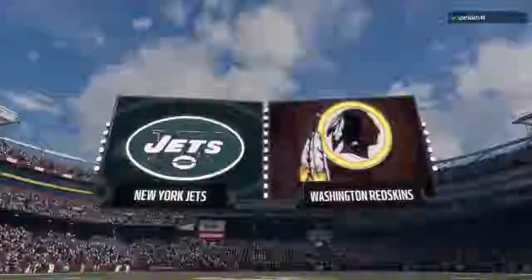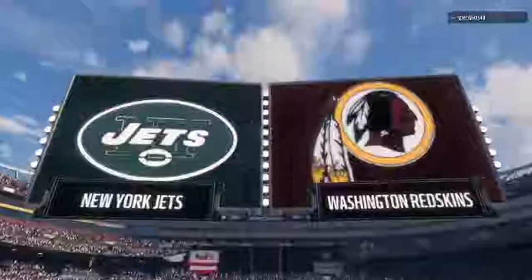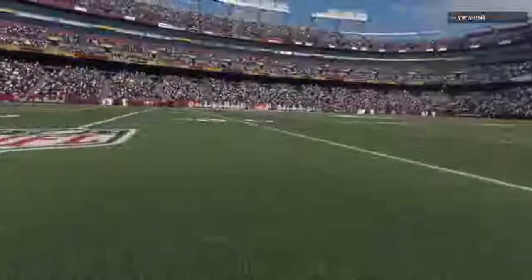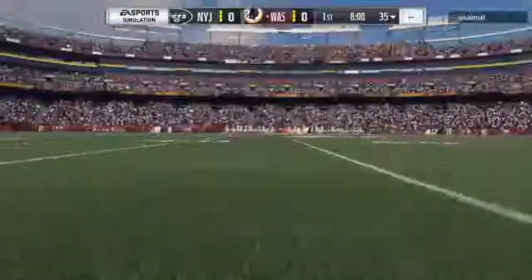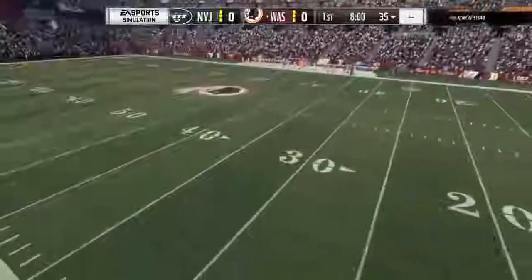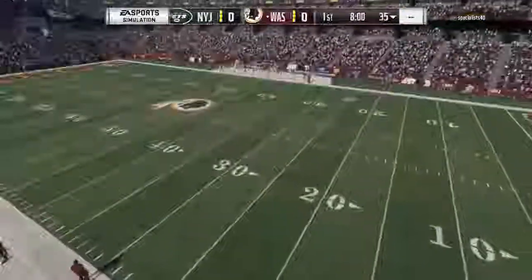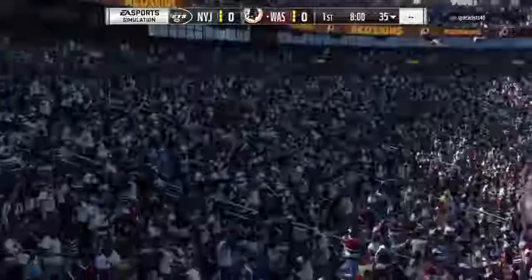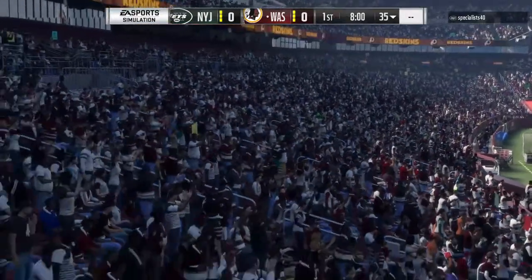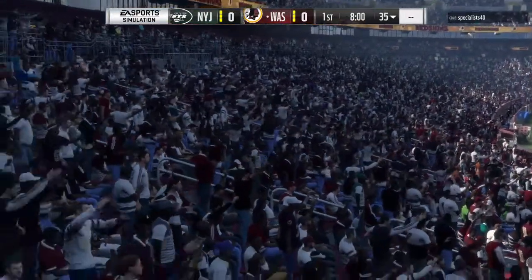This week, we've got teams who went in opposite directions last week. We are just inside the Beltway, about 10 miles east of the Capitol Dome as we come to you from FedEx Field here in Landover. The scene a few moments ago, here it is. It's unlike any other in sport as both teams made their way out of the tunnel. These folks are fired up as their guys are ready to do battle between the New York Jets and the Washington Redskins.